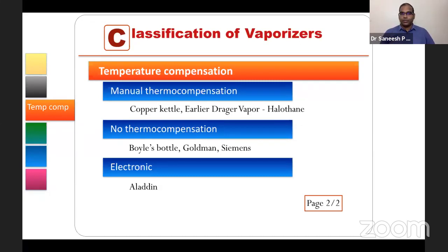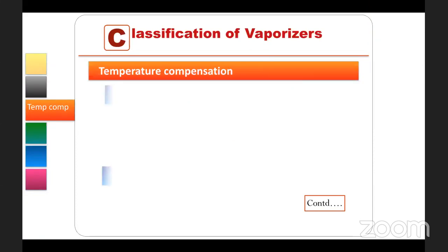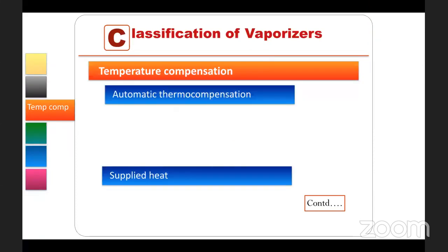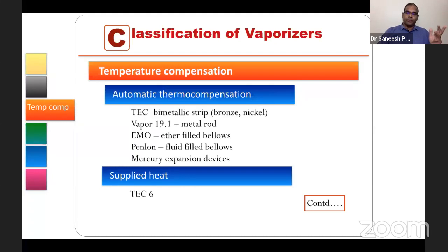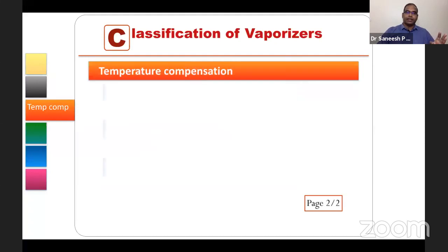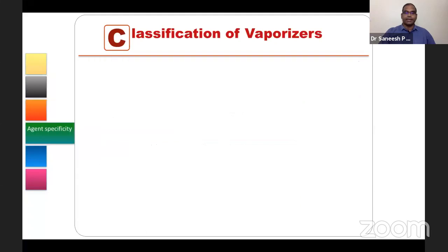Okay. So what all things did we discuss? Thermal compensation. Feasible automatic thermocompensation: you know the Tec 6, Vapor 19.1, EMO, Penlon vaporizer. Supplied heat is Tec 6. Manual thermocompensation happens with the copper kettle and some of the earlier Dräger vaporizers for halothane. No thermocompensation with the Boyle's bottle, Goldman's. Electronic thermocompensation happens with the Aladdin.